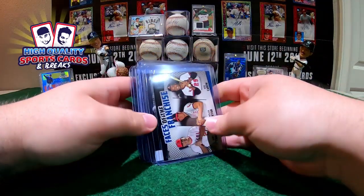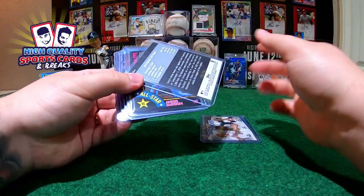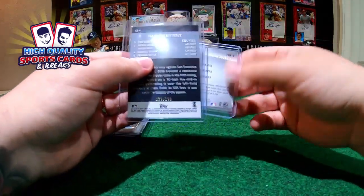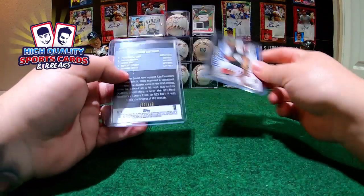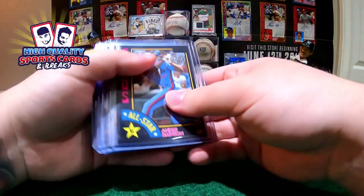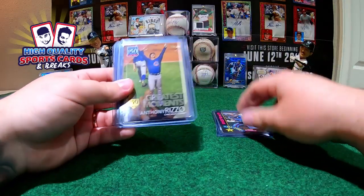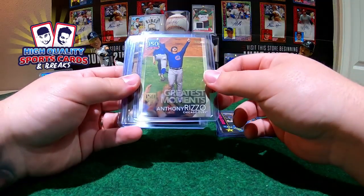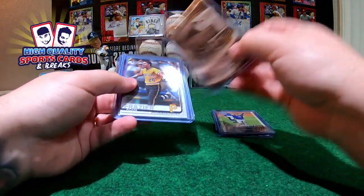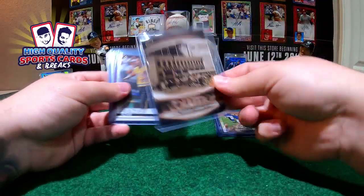And what do you got here, Angel? More numbers. Numbered? Yes. Are you sure this one is numbered? Yes, it is. Okay. This one is out of 299, Black, to Trevor Story. A statistic. And we have Andrew Dawson. Nice. All-Star Black. Greatest Moment. Anthony Rizzo, numbered to 150. Ballpark Evolution, this one is numbered to 152. Kauffman Stadium, Kansas City Royals.